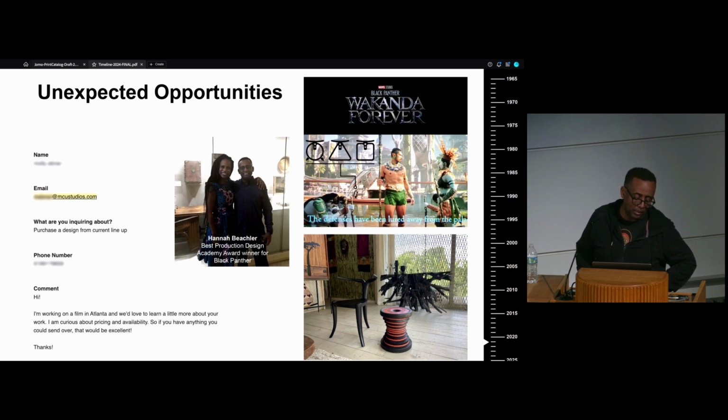My son is into Marvel movies. We were having dinner, and I just blurted out to my wife, oh, there's another request for a furniture piece. And it came from a domain that says MCU Studios. I typed that domain, and a blank page showed up. So I don't know who these people are. And my son picked it up saying, that's Marvel Cinematic Universe. It's like, oh my God, Marvel has reached out.